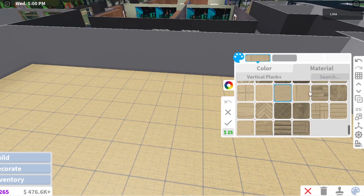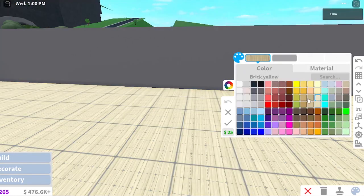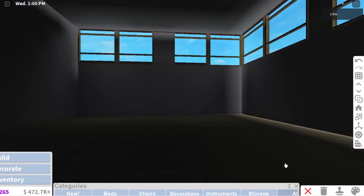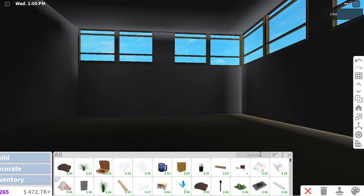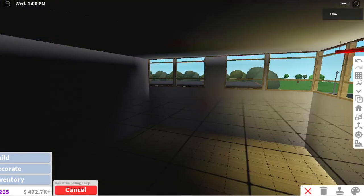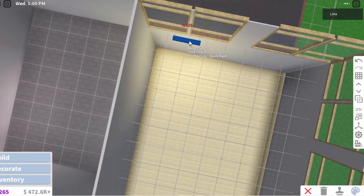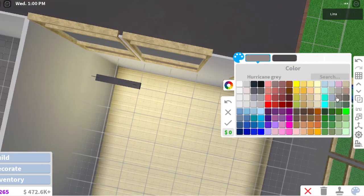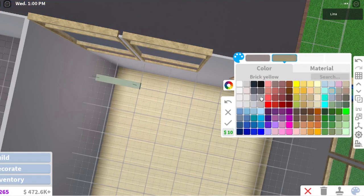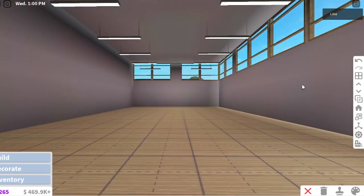Gyms always have this weird flooring. It's like wood, but it's not real wood. And they always have it in this orangey color. A lot more lighting in here because this place is so big and dark. These things, oh yes, that's what I think of in gyms. I don't know why. I feel like they all should just have this light. We could also get some wall lights if these aren't enough, especially because I'm painting them hurricane gray and that is not a bright color at all. Oh yes, this lighting is actually so beautiful.